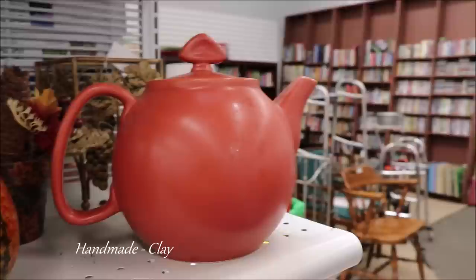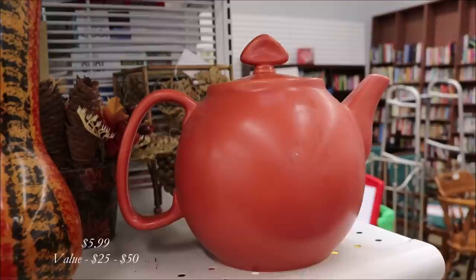A beautiful ceramic teapot. Boy, that's in perfect condition. Look at the lines on that, or should I say the lack of lines. Everything is curved. Very, very beautiful for fall to display. You could use it as a vase or just an accent piece. Very, very pretty.